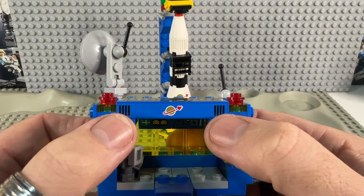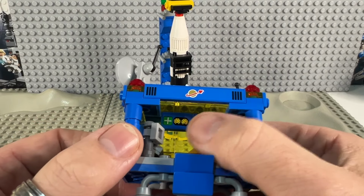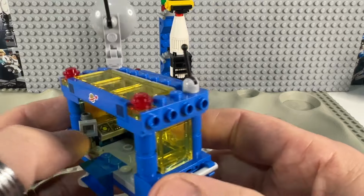The logo on the outside and these two grill pieces is one long sticker. The two pieces up there are also stickers, however this control panel is a printed piece.